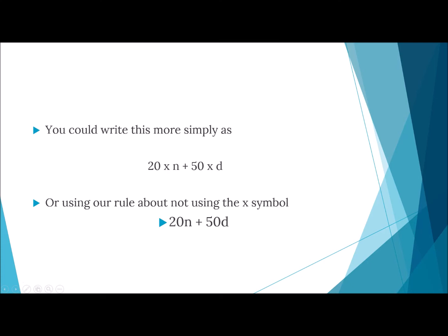So what we could do is write that much more simply. Rather than using all the words, we can write 20 times n to stand for number of days, and 50 times d, sorry, the first one stands for number of hours, and the second one 50 times d to stand for the number of days. If we follow our rule about not using the times symbol, we just take that out. So we'll have 20n plus 50d. And of course, we now understand that that means 20 times n. Just because we can't see the symbol, we know it must be there because the 20 and the n are together or they're touching.